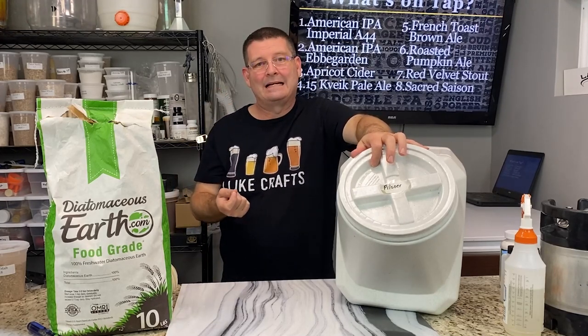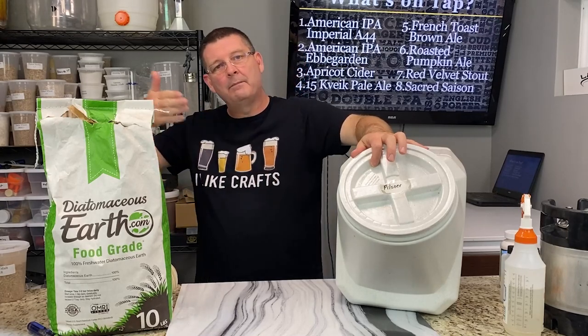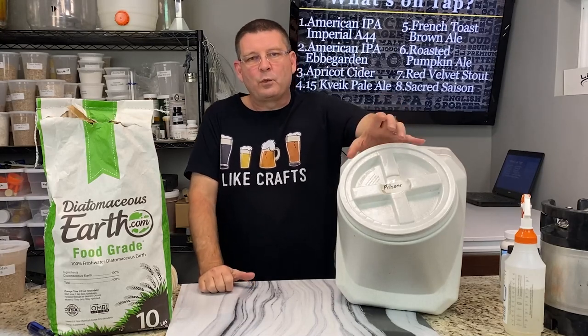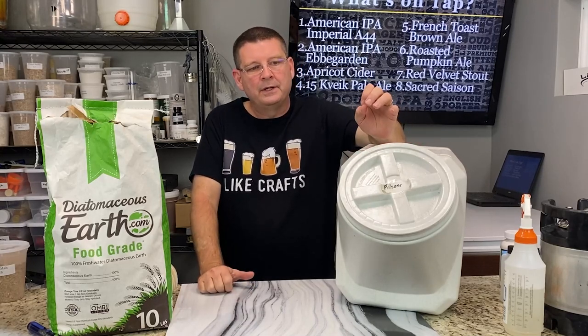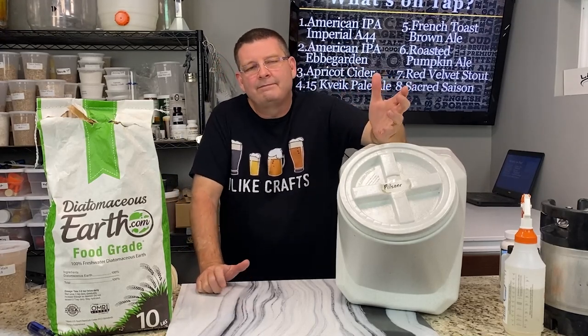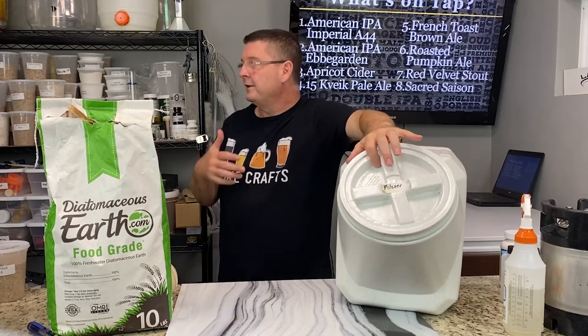Sometimes we'll buy the grains, either with the bugs or with the eggs that will become the bugs or larvae, whatever you want to call it. Most people say they're weevils. They're actually a lesser grain borer or something like that. It looks like a weevil. Call it what you want. It's a bug. Or you'll get moths and they'll get in your grains.